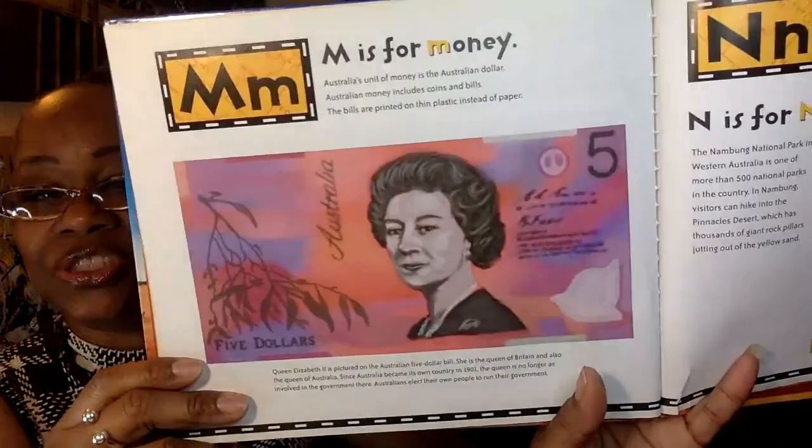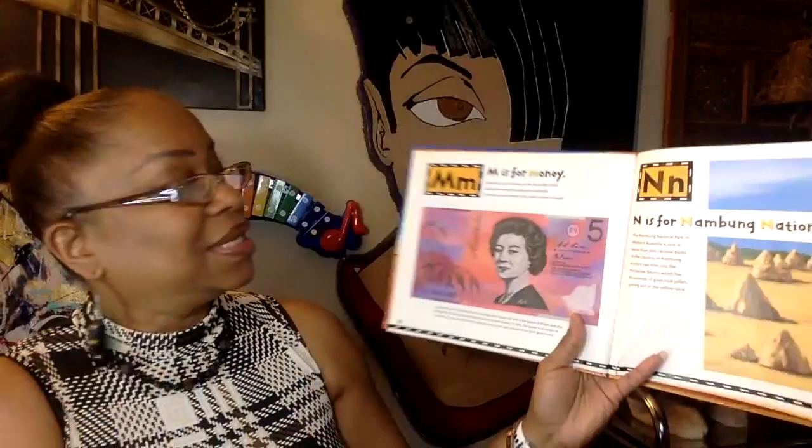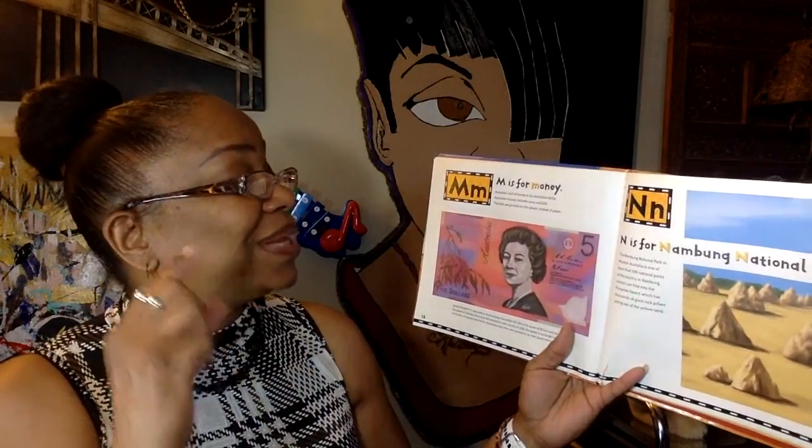M is for money. This is an Australian $5 bill. Let's see about it. Australia's unit of money is the Australian dollar. Australian money includes coins and bills, just like the United States, right? The bills are printed on thin plastic instead of paper. Now that I didn't know.